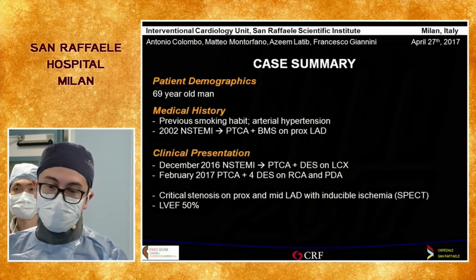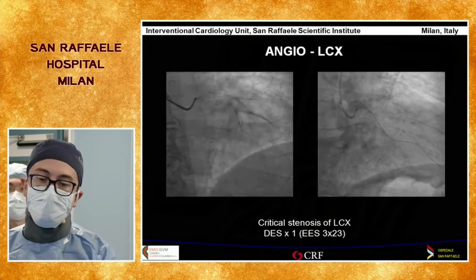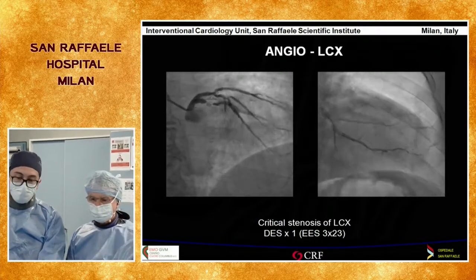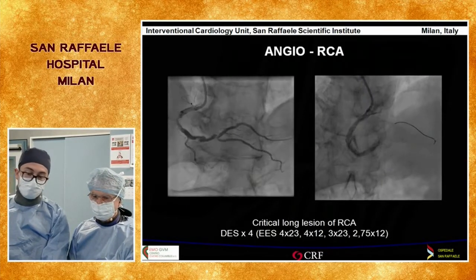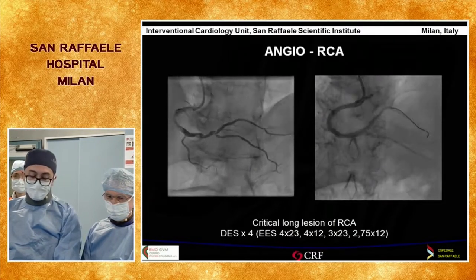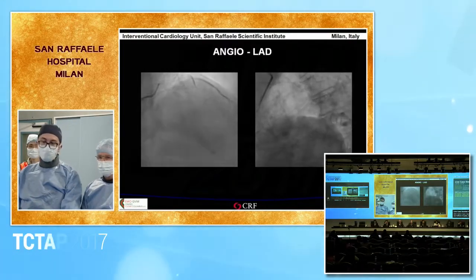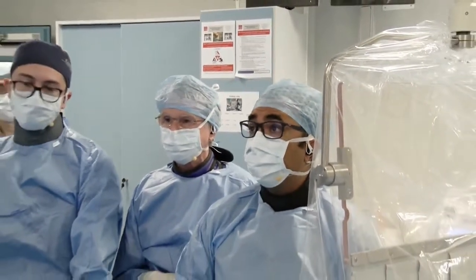So here we can see in the next slide the treatment of the left circumflex artery. Here you can see, in the context of acute coronary syndrome, we treated the proximal circumflex with a DES, an everolimus eluting stent. In the next slide, we can see the revascularization of this complex right coronary artery. We treated it with four drug eluting stents, also everolimus eluting stents. And right now, we have this complex LAD lesion, so maybe we'll show you today's angio, talk a little bit about what we found, and maybe discuss the strategy with you.